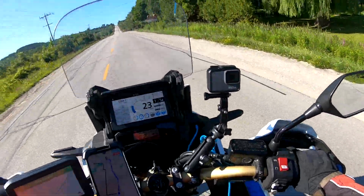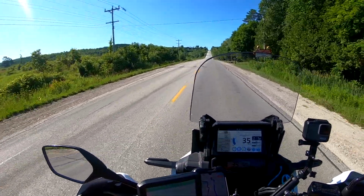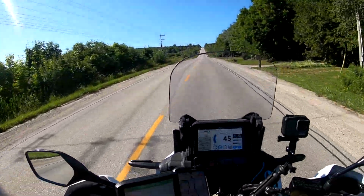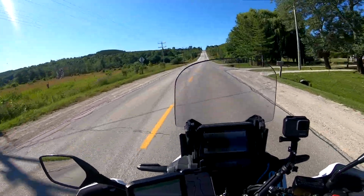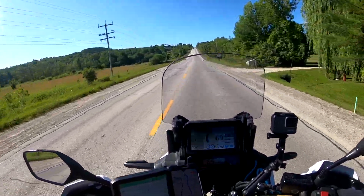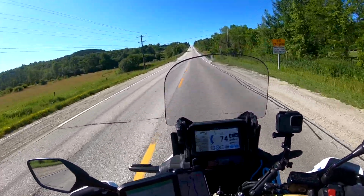So the bike seems to be packed up nice. Beautiful day, as you can see. Absolutely gorgeous. Clear day, not too cold. It's like 19 degrees. So we're off to a nice start.